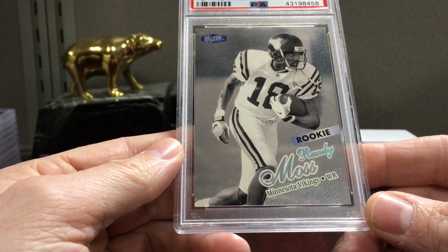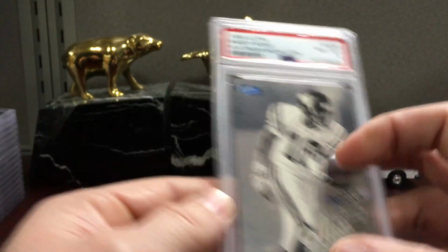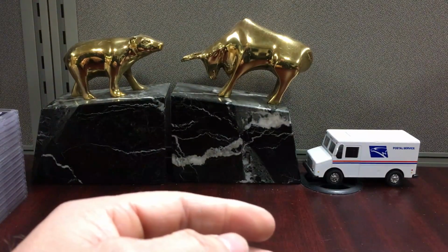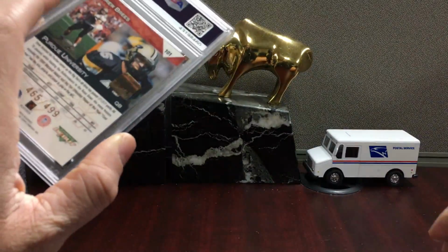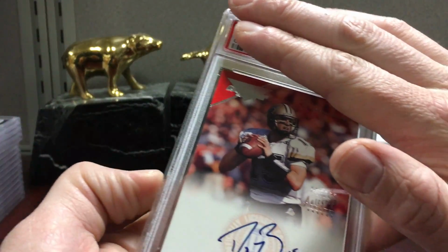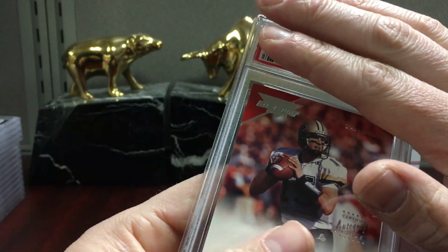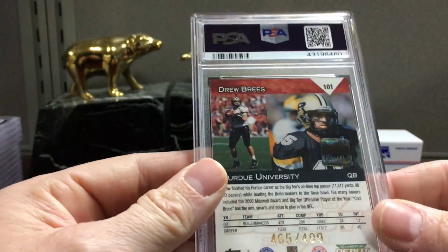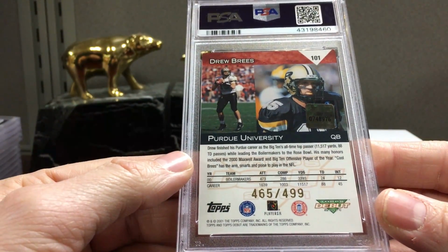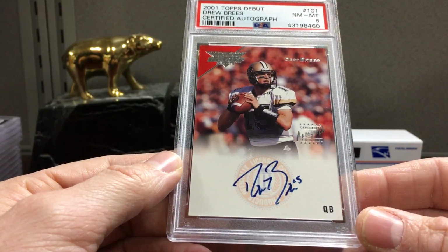I think that's why this is an 8, or it'd be a 9 or a 10, because it's a great looking card of this Platinum Medallion Ultra Series 2. Or high number, whatever you want to call it. This is a debut. Sometimes when I'm looking at my orders, I'll cover up the grade and just look at the condition of the card and try to guess what it is. This would be like an 8.5, 8. So this is the, I almost said pro debut, Topps debut Breeze. I like this one.